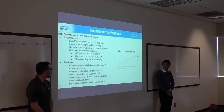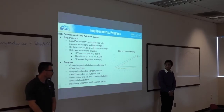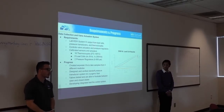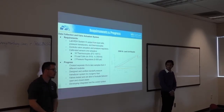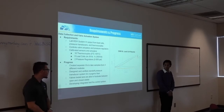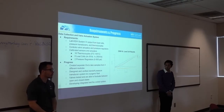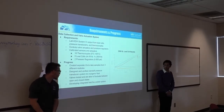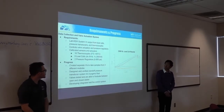We created separate DAQs to take samples from three different modules. We designed and verified the standoff pressure transducer, which is a non-cryogenic rated pressure transducer. We designed a standoff to allow us to use it for our cryogenic system. And we tested valves and were able to actuate them based off of what our valve actuation procedures are. We're currently developing an integrated test fire control system as well.